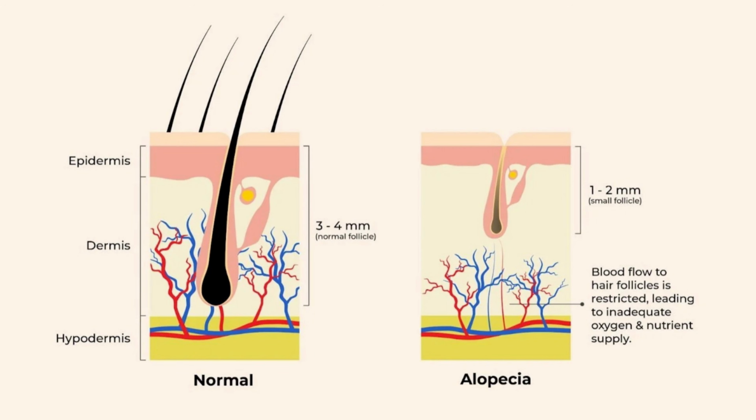I want to show you a very powerful image, and this will maybe help make more sense and put this in your head in a way that you will really understand it and you will know what to do. Look at this image. So here is the key to regrowing hair. You have this image here of a normal scalp with blood vessels that come up quite far above the hair follicle and into the hair follicle. The depth of the hair follicle goes 3 to 4 millimeters into the scalp.